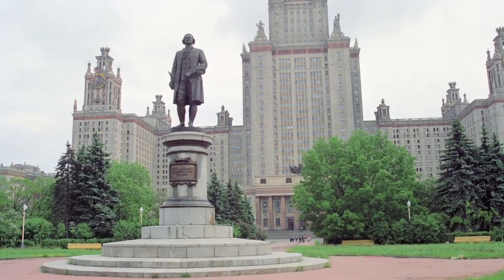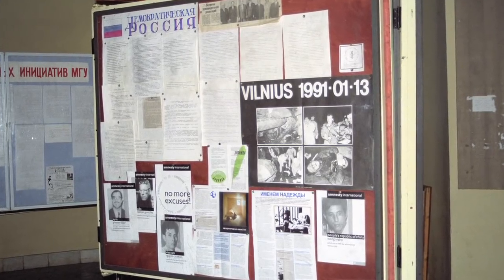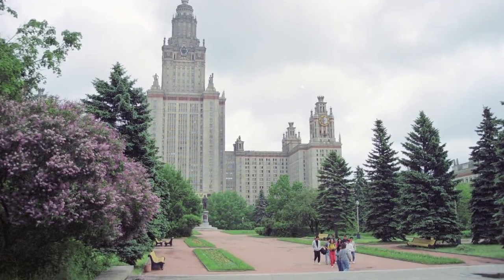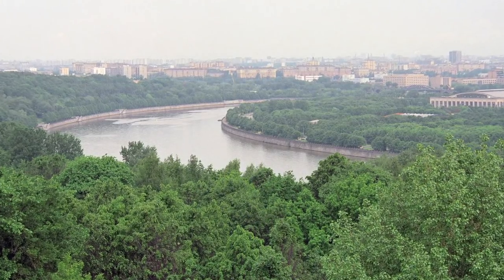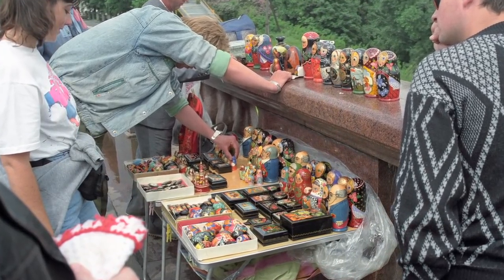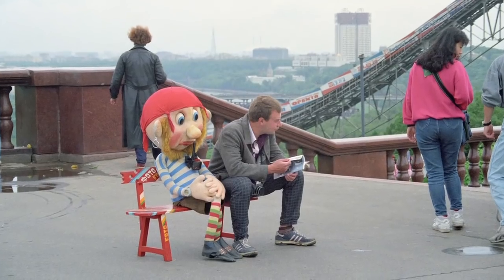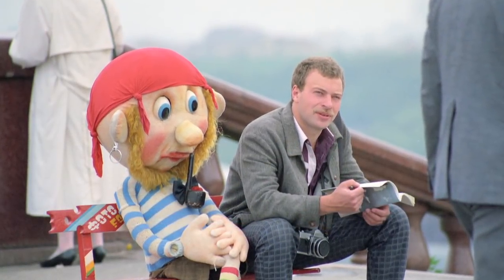Masha escorts us to Moscow University, where we are surprised to see a notice board documenting the last gasp violence in Vilnius by the outgoing regime. Nearby, with a view over the Moscow River, street vendors are peddling Matryoshka dolls, including some with political flavor, showing Gorby with Yeltsin and lesser politicians nested inside. A street photographer shares a bench with his model while awaiting customers.